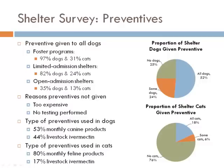And the type of preventive used in dogs, this was kind of interesting to me. 53% used monthly canine products like Advantage Multi or Revolution or HeartGuard, and 44% were diluting livestock ivermectin. And this, again, is not what the Heartworm Society would recommend, but it is something that we recognize is often much more practical and enables the preventive use in a lot of animals that would not be possible if more expensive monthly products were going to be used. So I do think it's appropriate to use livestock ivermectin if it's the only way to get prevention into dogs and cats, but you need to be very careful with it.